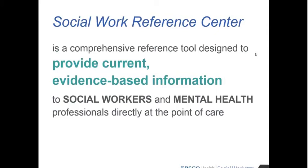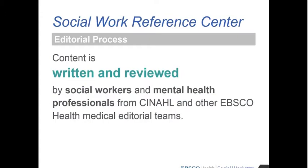So it is not a traditional abstract and index database such as you would find in CINAHL and Medline. You can get journal content from this source, but it also has other kinds of content such as evidence-based care sheets, patient education, quick lessons, practice and skills. We'll be going through all of those during this session. It's written by social workers and mental health professionals from CINAHL and other EBSCO Health medical editorial teams, so it is an EBSCO Health product.